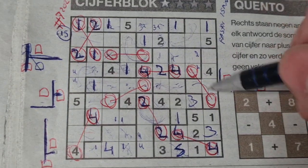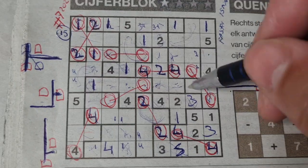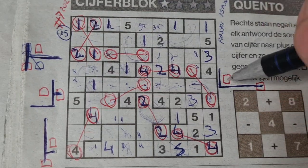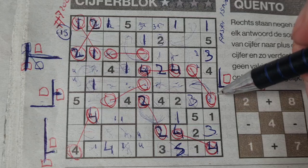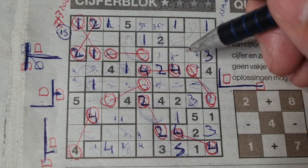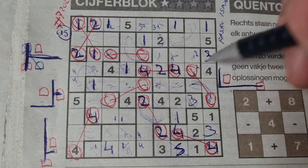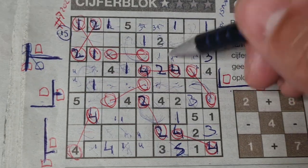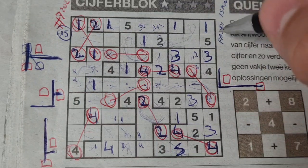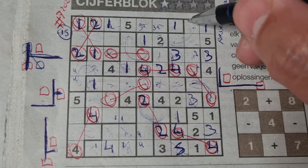These three boxes, surround the 3 can be a 3. So one box left for the 3 in this area should be there. These two boxes can be 3. So one box left for the 3 in this quadra box should be here. These two boxes can be 3, so one box left for the 3 in this area should be there.